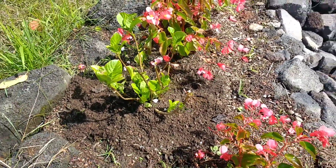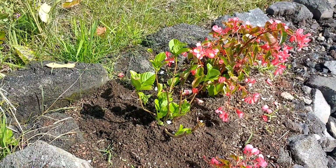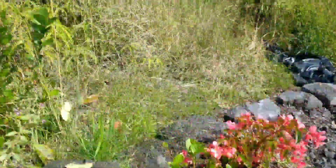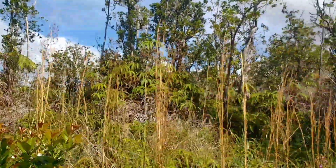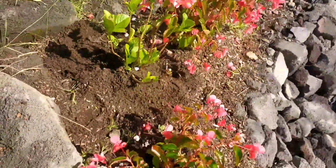It's the time of year that you trim back a hydrangea. They like to be cut out in the fall. So, although it doesn't look like fall here, it's a gorgeous day. It is fall, as seen by these tall yellow grasses.